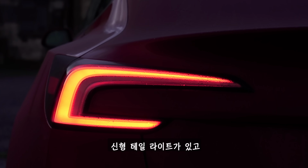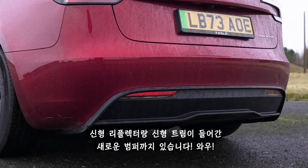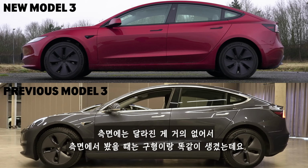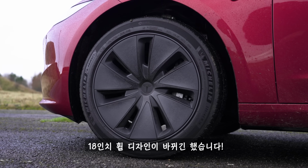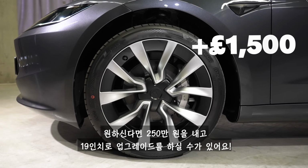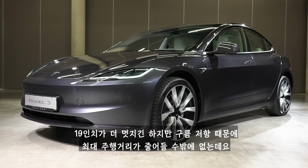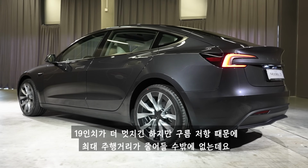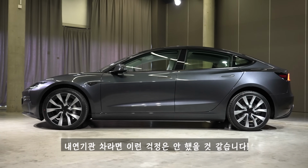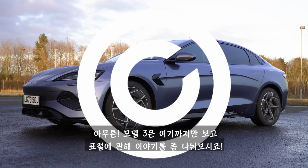It has some new brake lights, and the bumpers have been redesigned with different reflectors and some new trim. Big wow. Tesla hasn't changed much down the side either, so it looks just like the old Model 3 from this angle. You do get some new 18-inch alloys though. Or you can pay £1,500 extra for a set of 19-inch wheels instead. The 19s do look better, but they do affect the car's range due to the added rolling resistance, something no one ever cared about with piston engine cars. Anyway, more on that later, because now we need to discuss plagiarism.